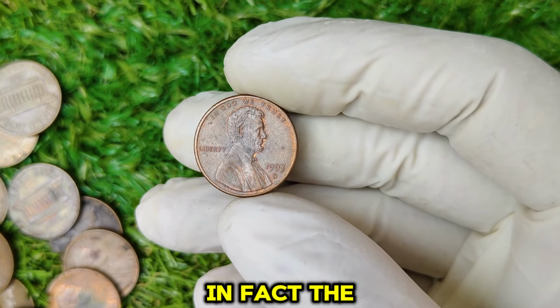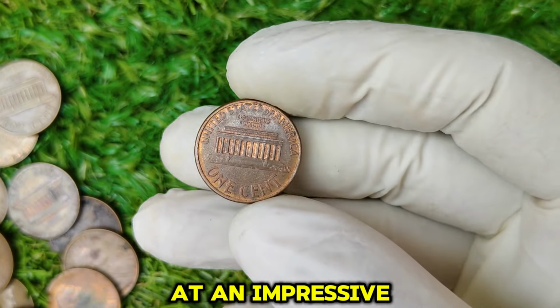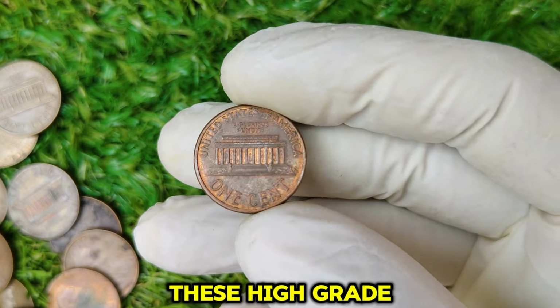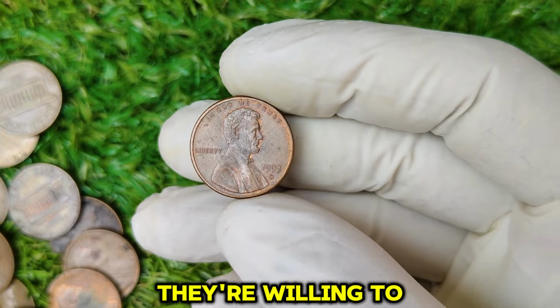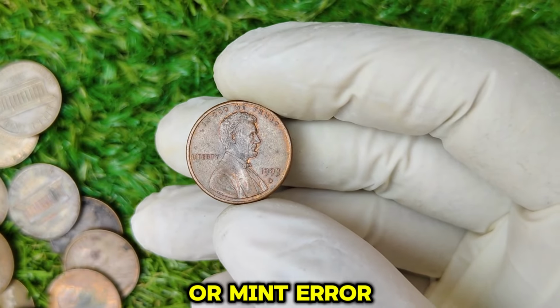In fact, the coin we're talking about today, the one worth $61,443, is graded at an impressive MS67. That means it's in near-perfect condition with no noticeable flaws. These high-grade pennies are extremely rare, and when collectors or investors find one, they're willing to pay top dollar for it. Another thing that can boost a coin's value is any unique characteristic, or mint error.